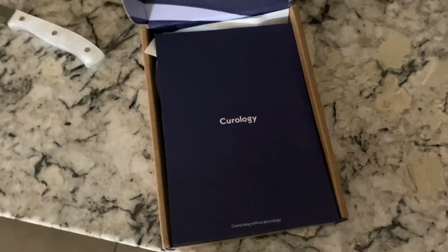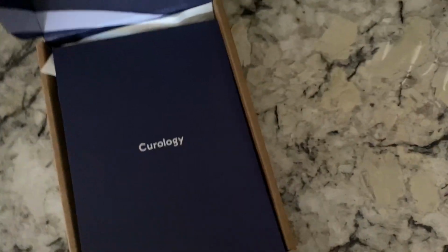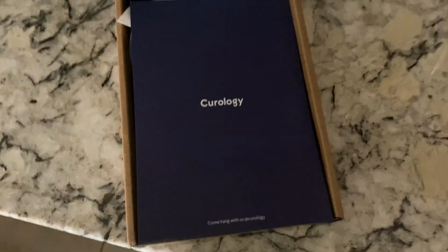Okay. So basically, Curology is online dermatology skincare for you. They have dermatologists that you're paired up with, and you take pictures of your face and put what your skin needs and how your skin is, and then a dermatologist assigns special products for you.